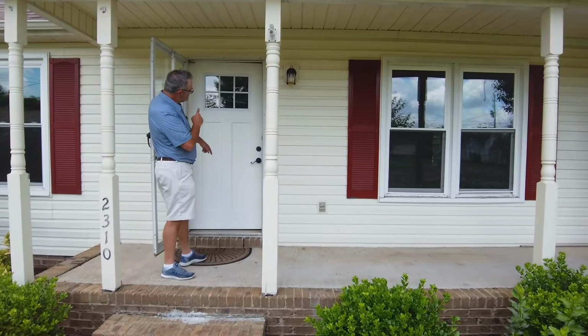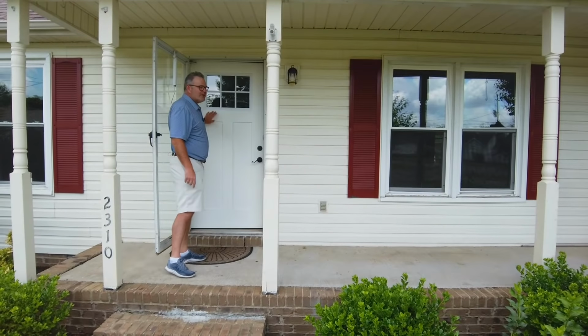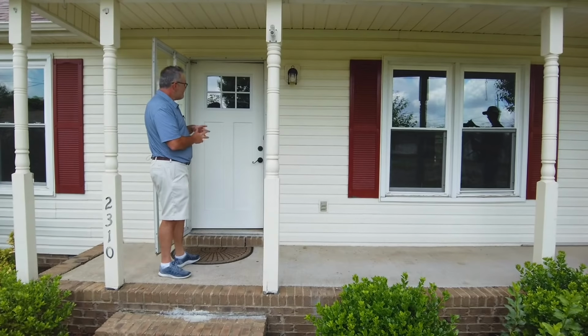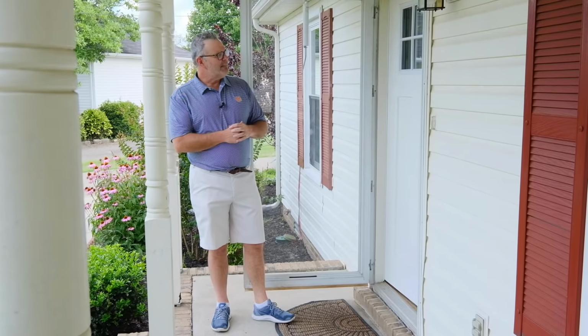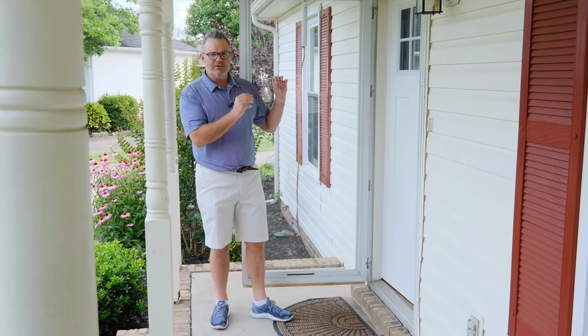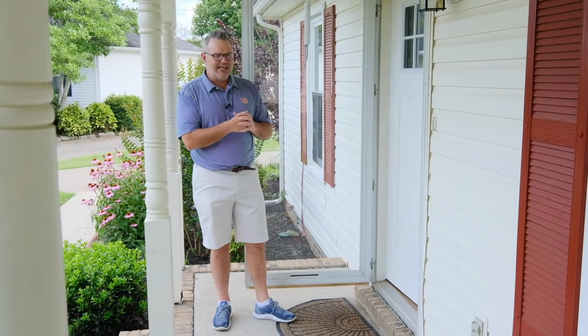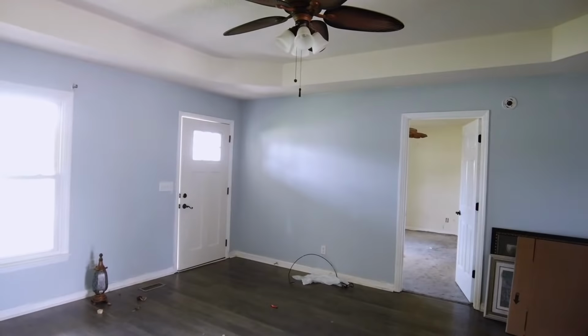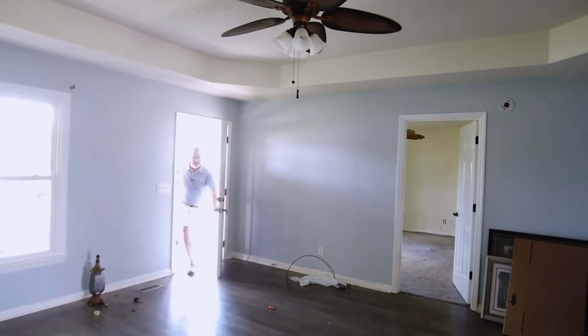One other thing before I go inside, front doors, and this is pretty much my recommendation to almost every home seller: paint your front door. It's the first thing that really stands out to people. We want it to shine, we want it to look great, because we want them walking into this house without any negative feelings, okay? All right, let's go inside and take a peek.